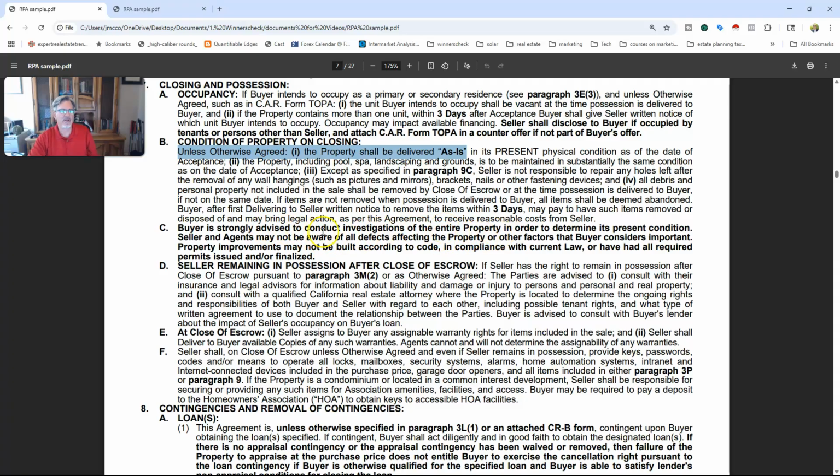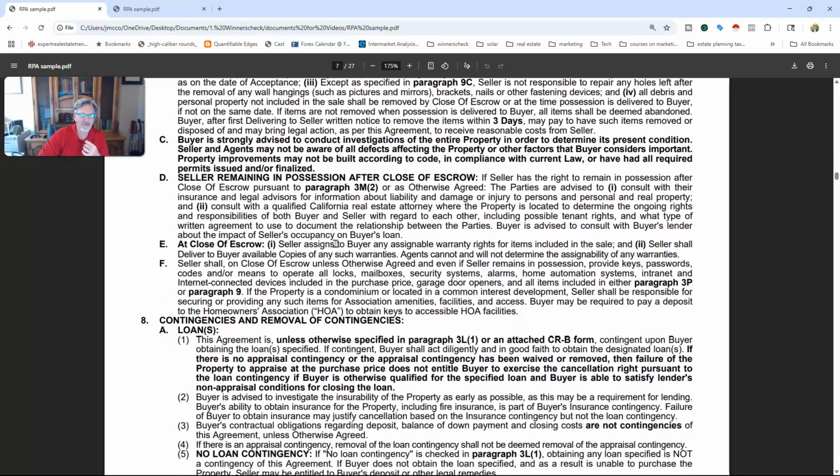buyers advised to conduct investigations of the entire property in order to determine its present condition. Seller and agents may not be aware of all defects. Again, one of those clauses that kind of helps realtors not be responsible.